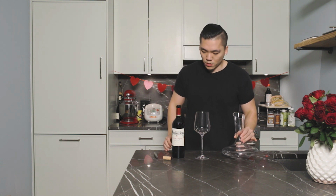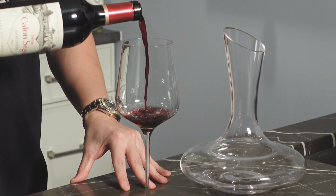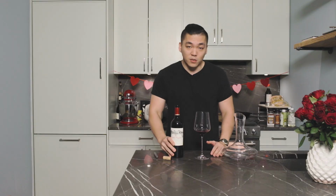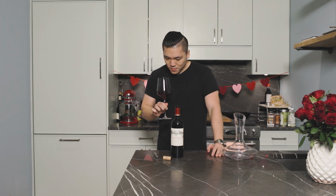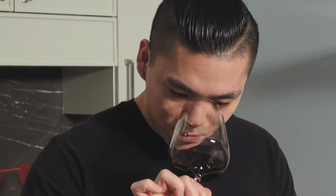We're gonna pour a taste and then decant the rest of it. I always give it a taste first before I decant it, because just in case it's bad, it's a lot more work for you to pour it from the decanter back into the bottle to return it. It's smelling really good.